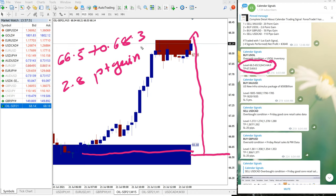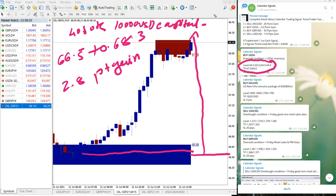Okay, so with 40 lots we will trade. Why? Because as we have mentioned, with $10,000 capital, we will trade with 40 lots with 0.5 point risk, so risk will be $2,000. Okay, so now you can check the 2.8 points gain is running in USOIL.